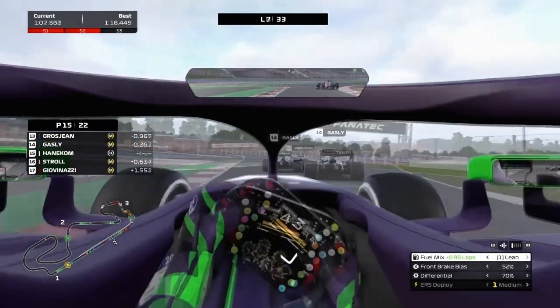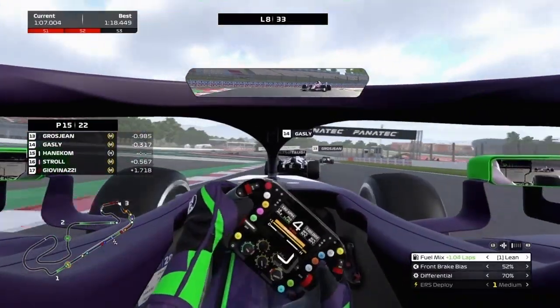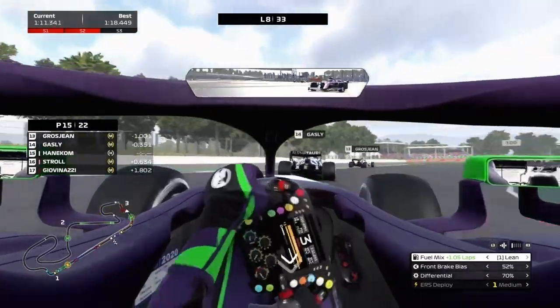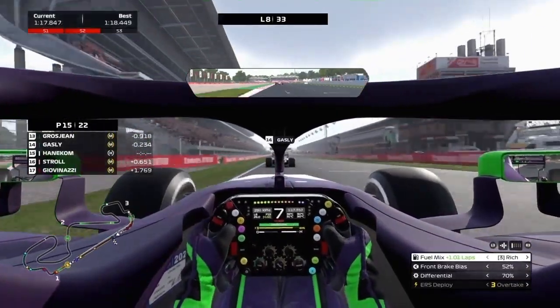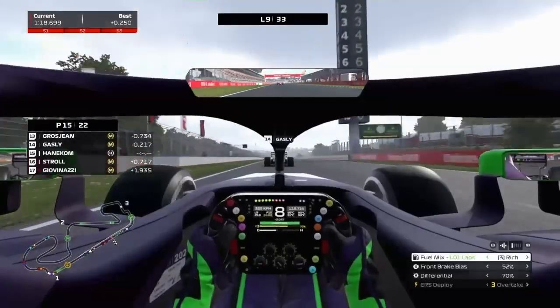And you guys can see we're nearly heading into double-digit laps, and we are still not sniffing anything close to points. So, like I said, the reality check is starting to set in very, very deeply on this race. But you guys can see we are now very, very close to Pierre Gasly coming out of the final corner. Overtake mode engaged. We have DRS, and now we just need to keep our overtake button engaged all the way to the end of the straight.